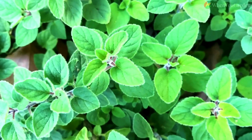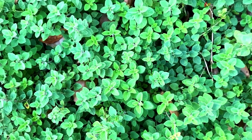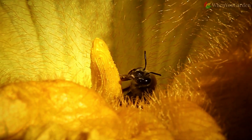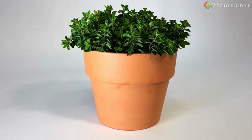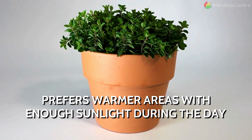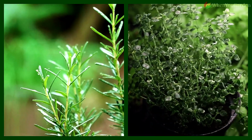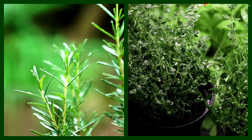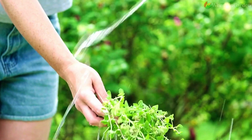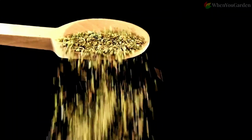Oregano. Native to the Mediterranean regions, oregano sends up stalks with dense clusters of purple-white flowers that attract different pollinating species, especially honeybees. Oregano is an aromatic perennial that prefers warmer areas with enough sunlight during the day. Provide your plant with well-drained soil. Oregano is in the mint family with rosemary and thyme. Oregano also tends to grow quickly out of a garden bed. In cooler climates, oregano is an annual while perennial in warmer climates.